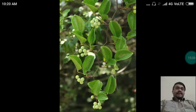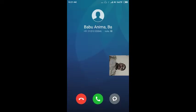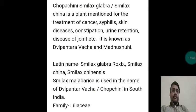Now on the screen you can see a very popular and well known drug, which is called Chopchini. Chopchini is an established drug. Chopchini, or Smilex glabra or Smilex china, is a plant mentioned for the treatment of cancer, syphilis, skin disease, constipation, urine retention, diseases of joints, etc. It is known as Dipantaravacha and Madhusnuhi also.